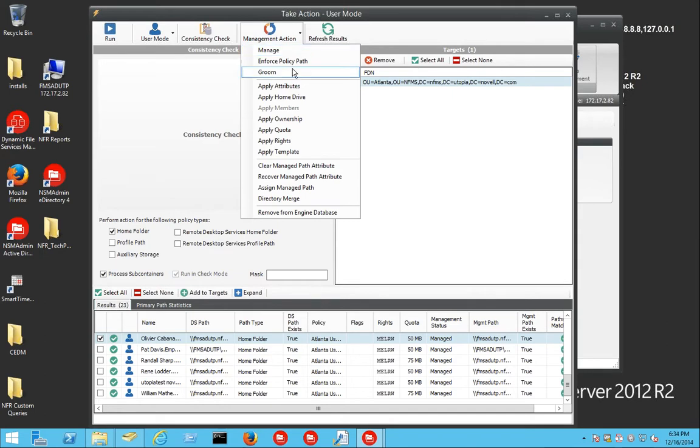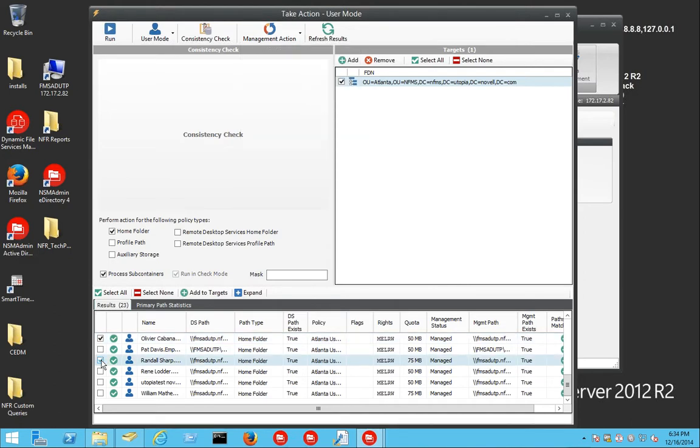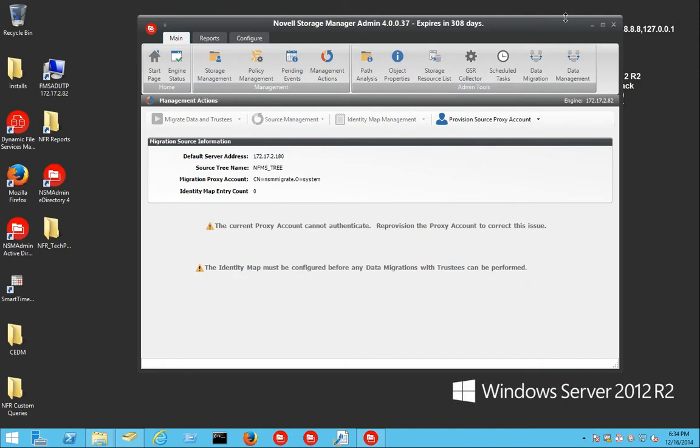We can also enforce policy paths. We can use a template and apply specific rights at large. Like if I wanted to, I could go in and click on a couple of users and apply specific rights on those users through this management action. So that's just a quick run through on what Storage Manager does. It can go much further, of course.